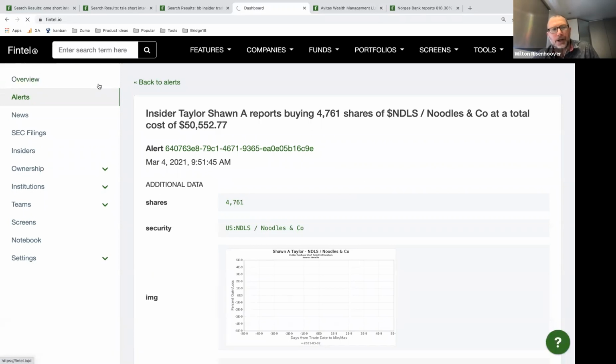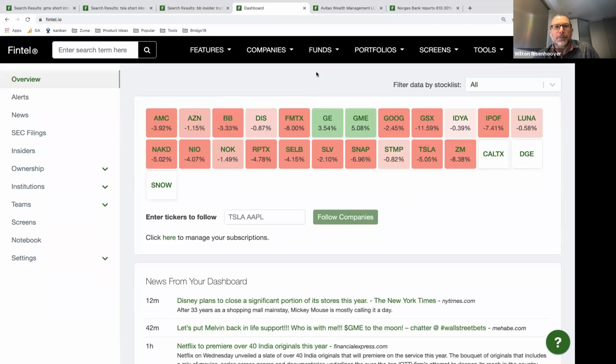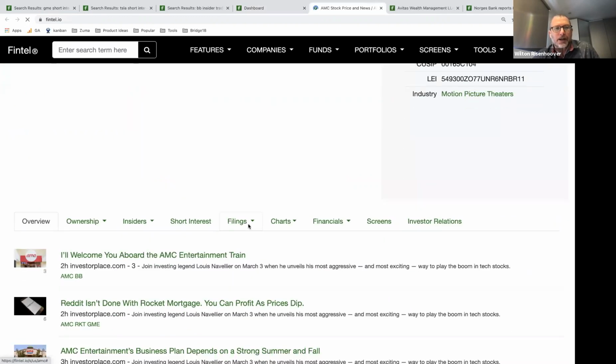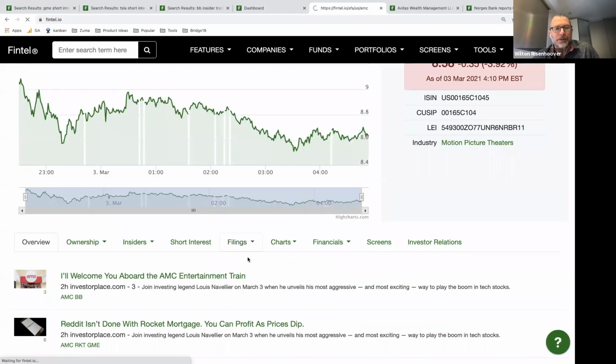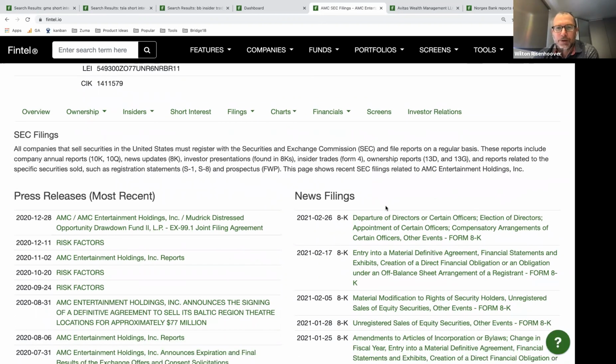I'll go back and look at text alerts. So it's something we've been looking at for a while. One last thing I want to show you guys. Let's take a look at AMC, and we'll look at the SEC filings. As I mentioned to you before, anytime a company has some material information that they think is important, then they have to file an 8K.